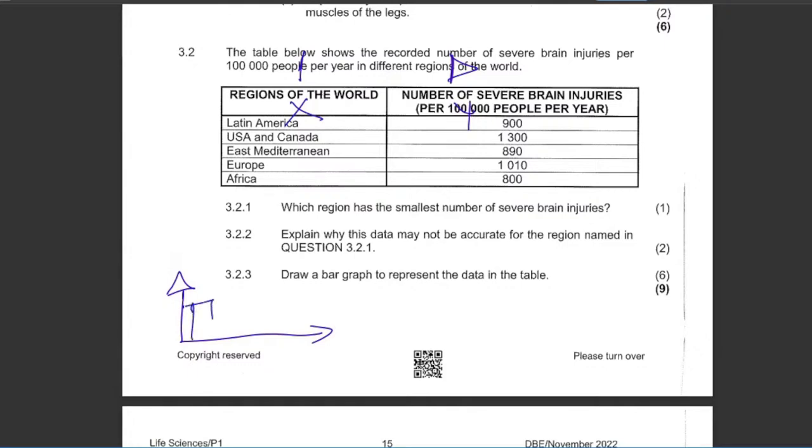Make sure that these bars are equal in size. Just draw a rough equal size. The space here must be equal, the same size. Right? Title. Please give a title. Yes, you must include it. The table below shows the recorded number per thousand, so bar graph showing the recorded, until you reach the end of the title. And so it means that you put the X here and then you put the Y here. Don't forget to put units if they are there.